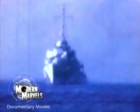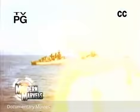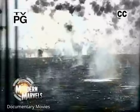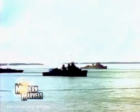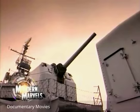Throughout the bloody battle for the Pacific, one class of fighting ship was always in the thick of the action. Its creed was to go in harm's way, and its motto, kill or be killed. From protecting the capital ships and bombarding enemy troops, to sinking submarines and bringing down the dreaded kamikaze, it took on the full ferocity of the Japanese and won. Always fighting at close range, these ships were the eyes, ears, and teeth of the American Navy. Now, the destroyer on Modern Marvels.